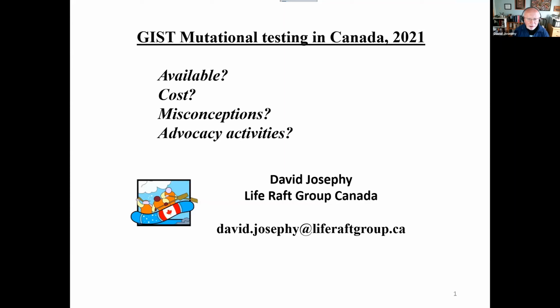It's been a very interesting session. I will just tell you briefly where we are in Canada with our initiative to increase the rate of mutational testing. I was asked to talk about these categories of questions: availability, cost, misconceptions, and advocacy activities. So I will touch on those briefly as we go along.